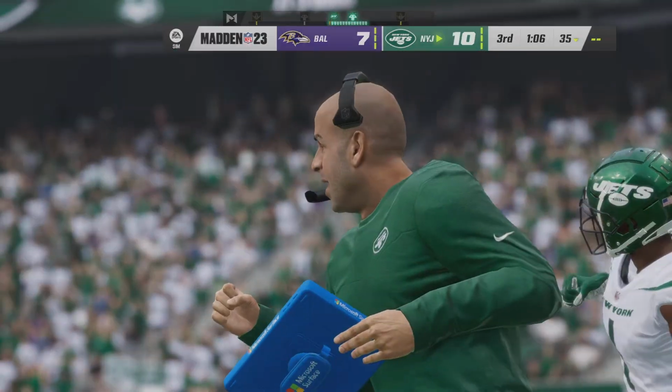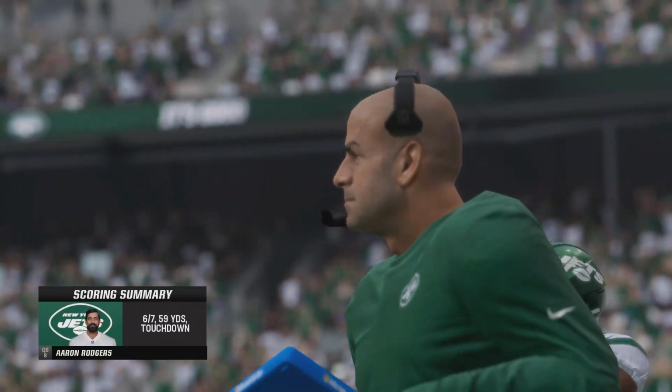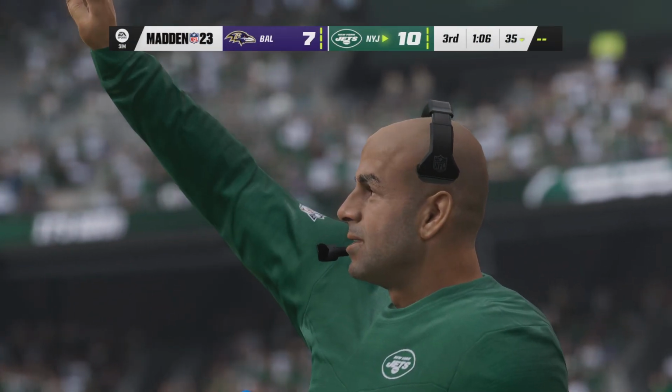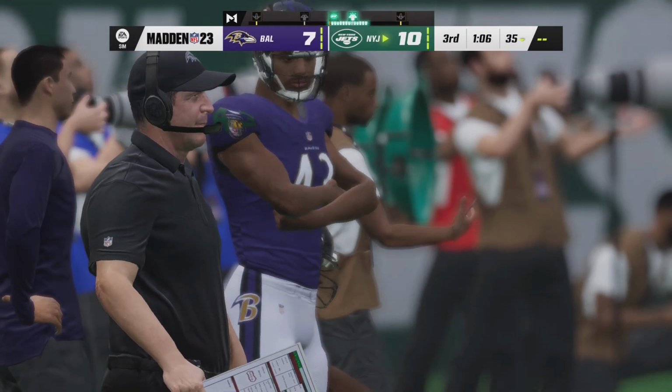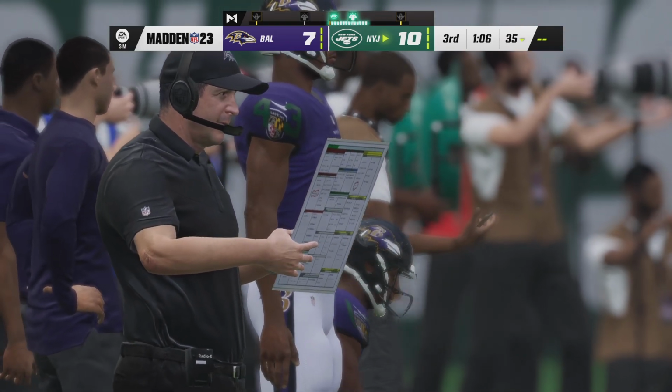Zuerlein connects on the extra point. It is now 10-7. A pretty long drive that time. 11 plays all told. And Garrett Wilson capped things off with a touchdown grab.